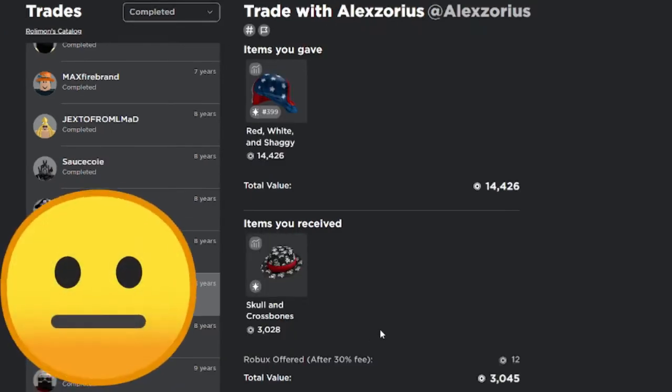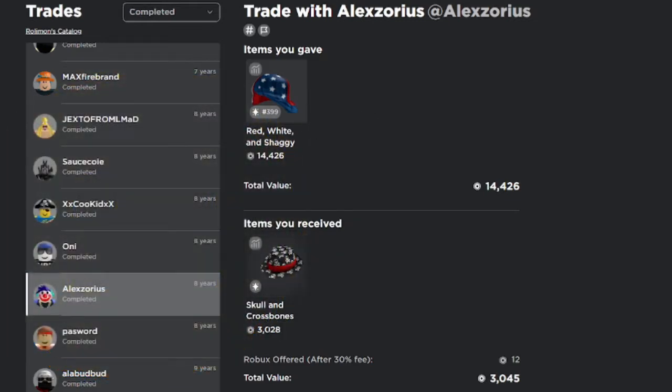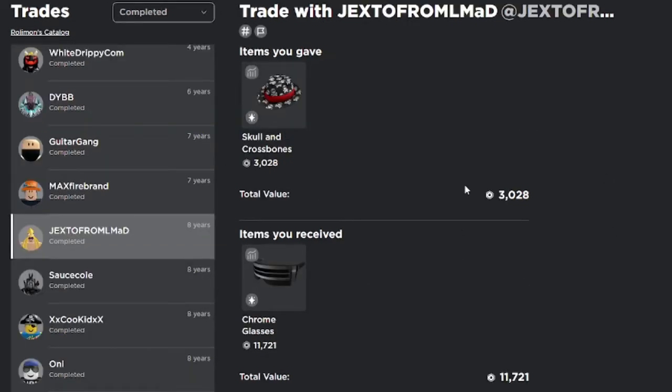Oh my gosh, yeah, here's another horrible trade. Red, white, and shaggy for skull and crossbones. Yeah, that's really horrible. Red, white, and shaggy's 14k, and that's only like 3k. Yeah, you can see how much values change over time. It really just depends on demand.